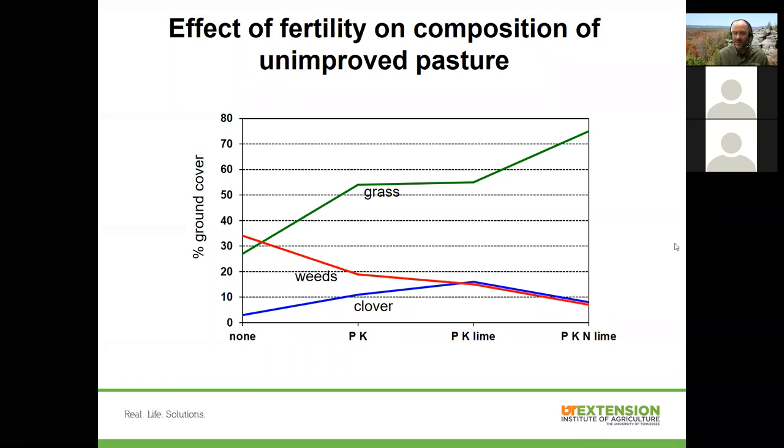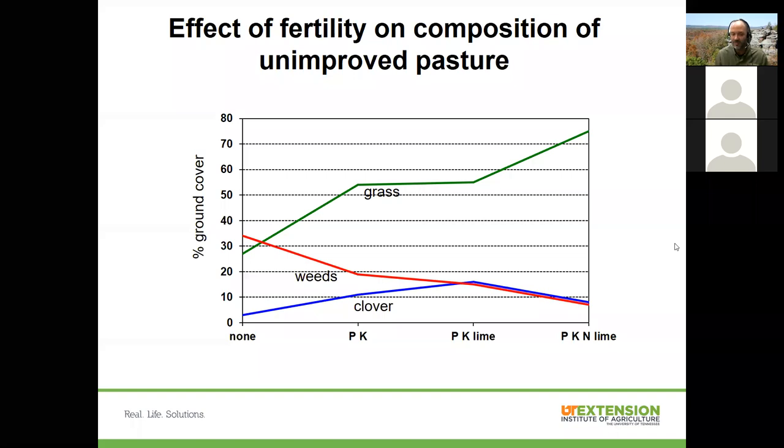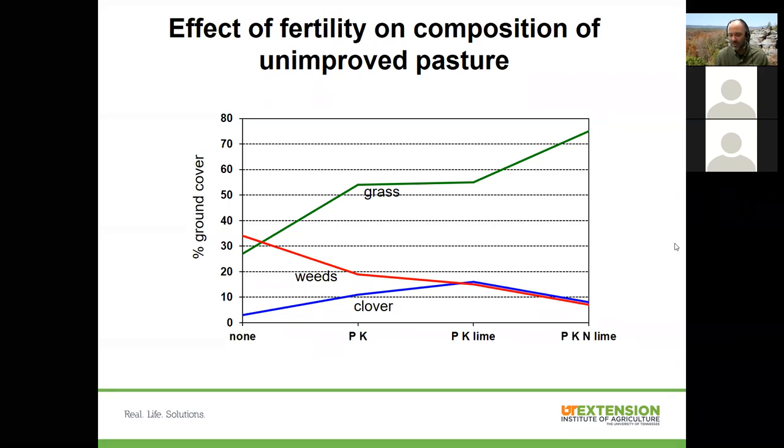That's getting the right nutrients for the grass, which in turn allows the grass to thrive, providing competition for the weeds. Now, when you add the lime, that doesn't necessarily cause the grass to take off, but what it does is it provides a less desirable environment for the weeds. So the grass can kind of level off, providing a good set of competition. The clover comes on and helps provide a little competition for the weeds, but that competition in a better environment further decreases the weeds. Then when you add that last input, which is nitrogen.